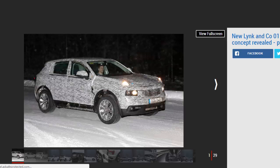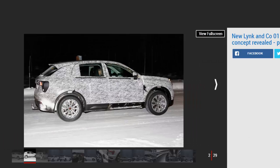Last October it revealed LYNK & CO, the firm's global car brand that will have its first model on sale in the UK in 2018. Spearheading the firm's entry into the global market will be a premium SUV, previewed in concept form last year and called the 01. It's been spotted by our spy photographers winter testing, and now it's even been sighted on UK roads ahead of the production car's anticipated debut at the Shanghai Motor Show in April.